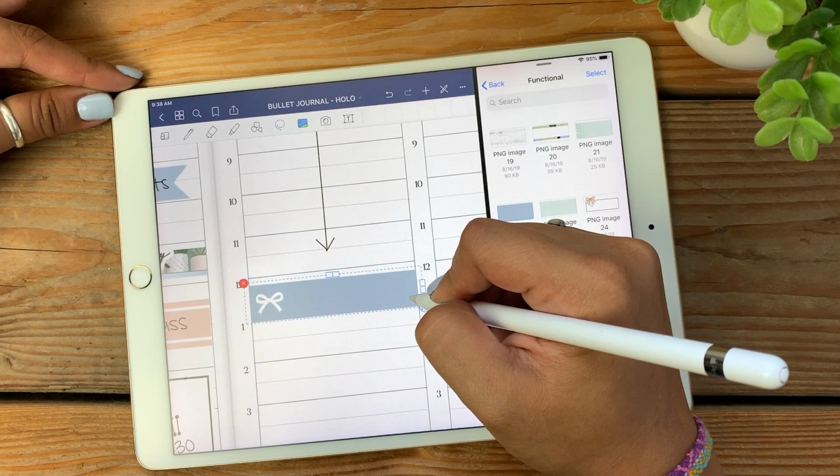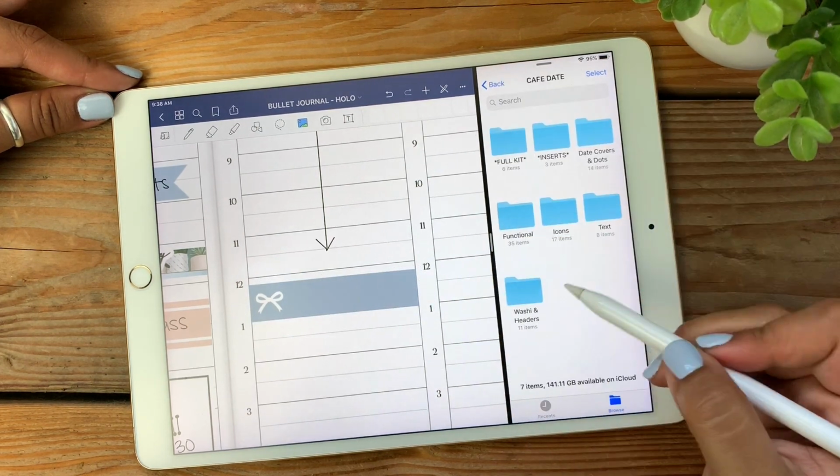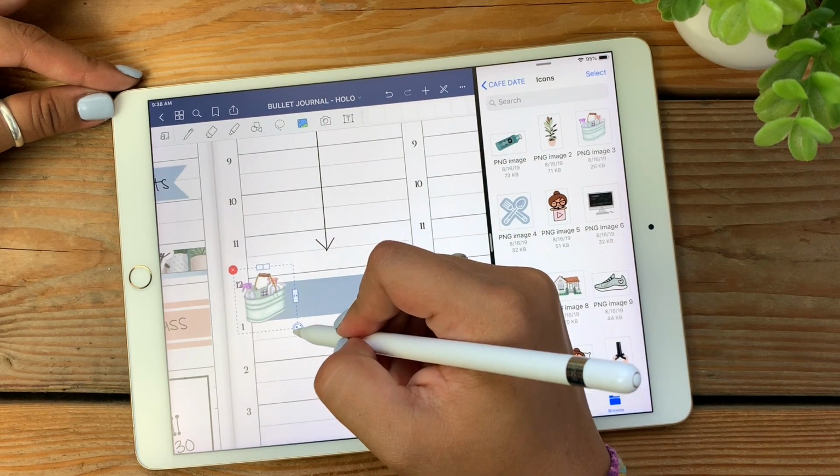Then when I got home, I cleaned up our master bedroom. So I used a blue label and this cleaning sticker from PlanningChoco to mark that.